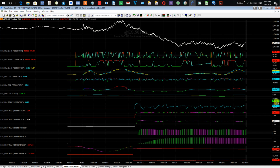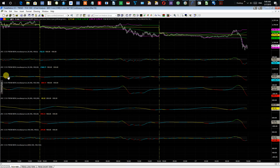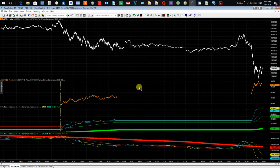Again, in this case, we're looking for long trades. The next step is to come over here. And we have two sets of moving averages. We're using the very slow moving averages just for the sake of the trend.